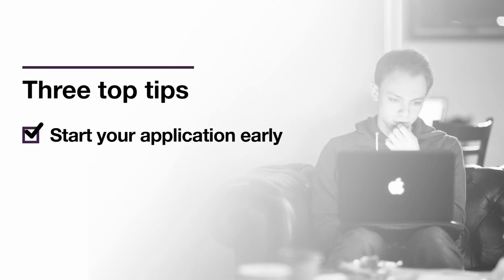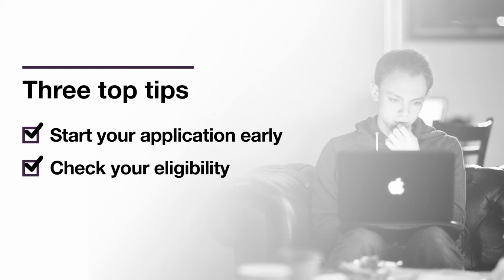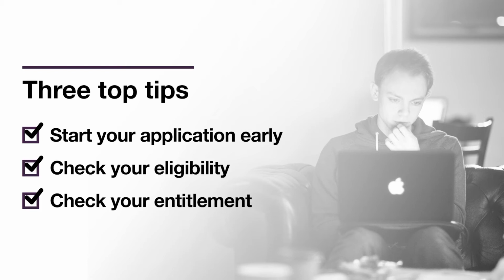In order to make sure you access all the funding you can, we recommend that you start your funding application early. You can apply before your place at university has been confirmed, usually from the spring before you are due to start attending. If you apply late, you may not receive your loan in time for the start of your course. Check what you are eligible for and entitled to.